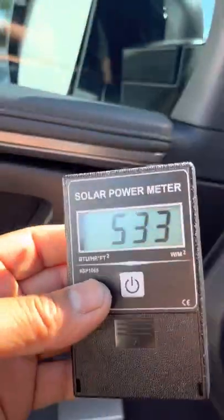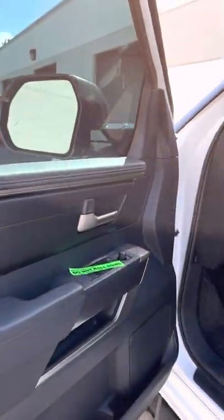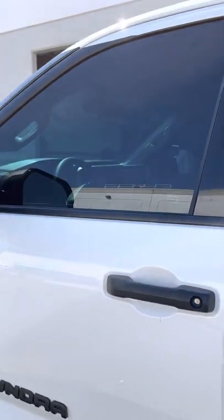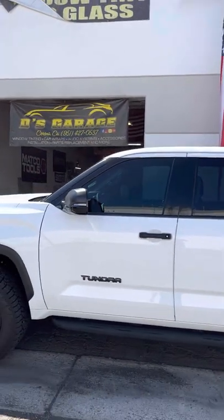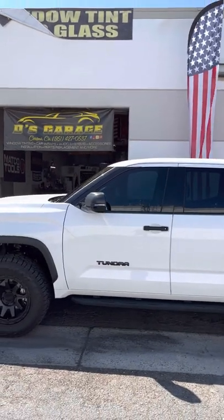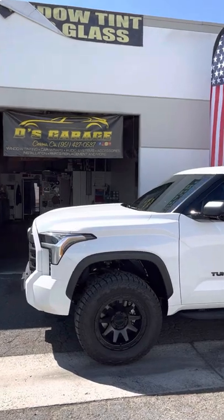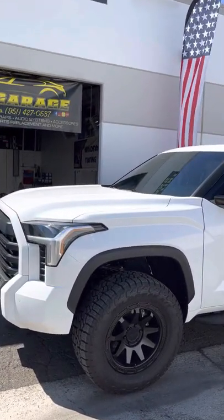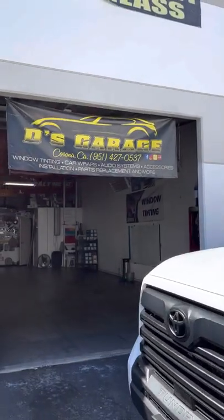Okay, so if you guys are trying to stay cool this summer and want to protect yourself and your interior, keep your truck, car a lot cooler, you guys can go ahead and contact us here at D's Garage in the city of Corona. We'll be more than happy to help you guys out.